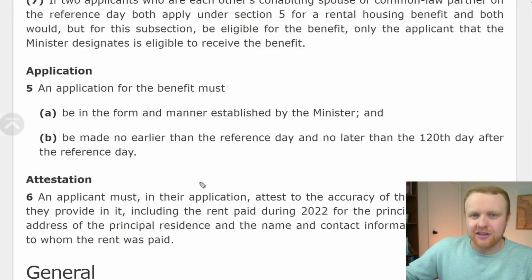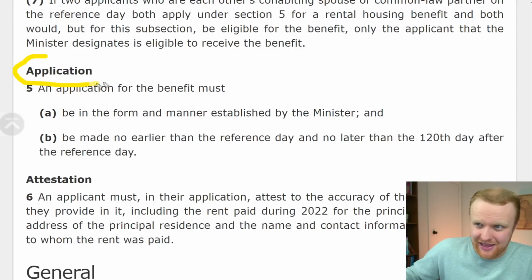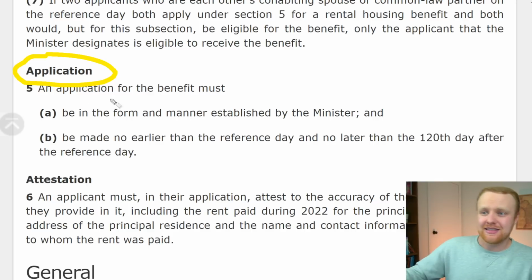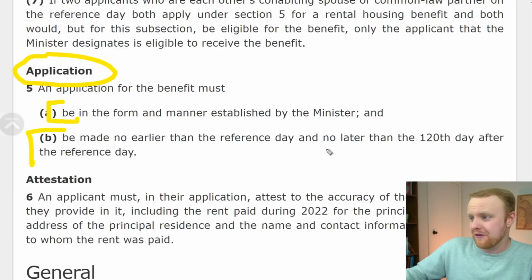Now, this is where things get a little bit wonky because this is the application section, and we're going to go over it here and I'm going to explain exactly what this means. They say an application for the benefit must be in the form and manner established by the minister and be made no earlier than the reference day and no later than the 120th day after the reference day. So let's start with this, the reference day.